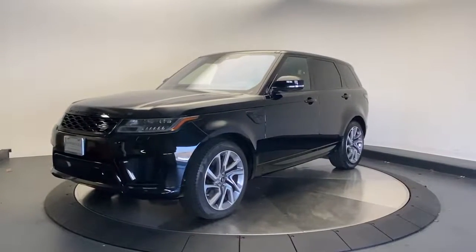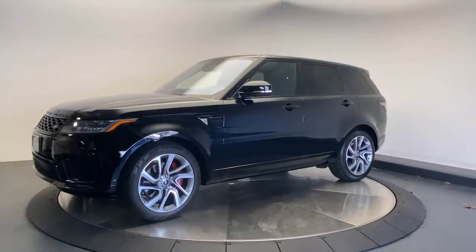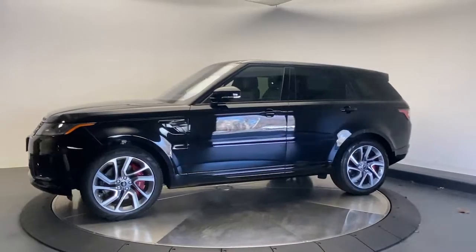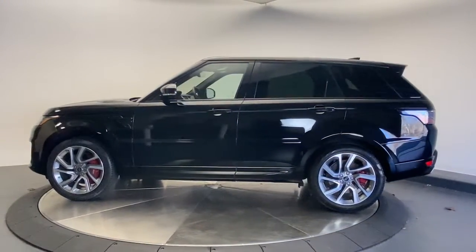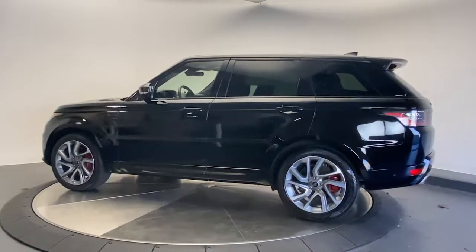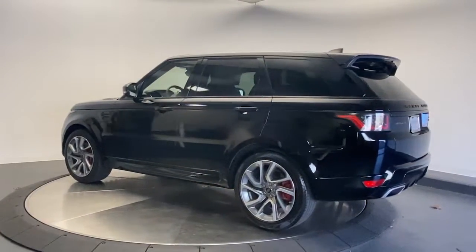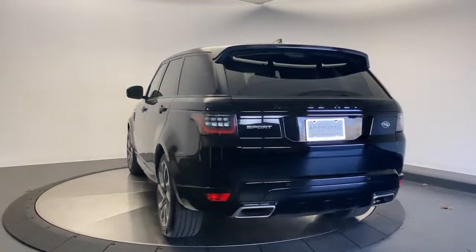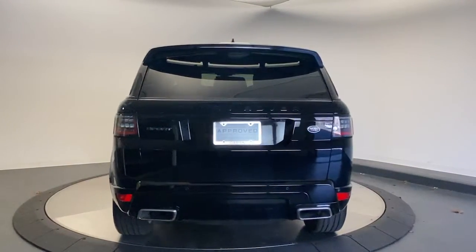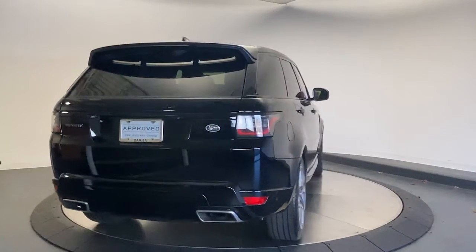Here is a wonderful 2019 Land Rover Range Rover Sport. This vehicle is an outstanding buy with fewer than 30,000 miles on the odometer. Enjoy a view of this exceptionally well-built Land Rover Range Rover Sport, the midsize luxury SUV that offers impressive off-road capability, impressive performance, and a premium passenger experience.